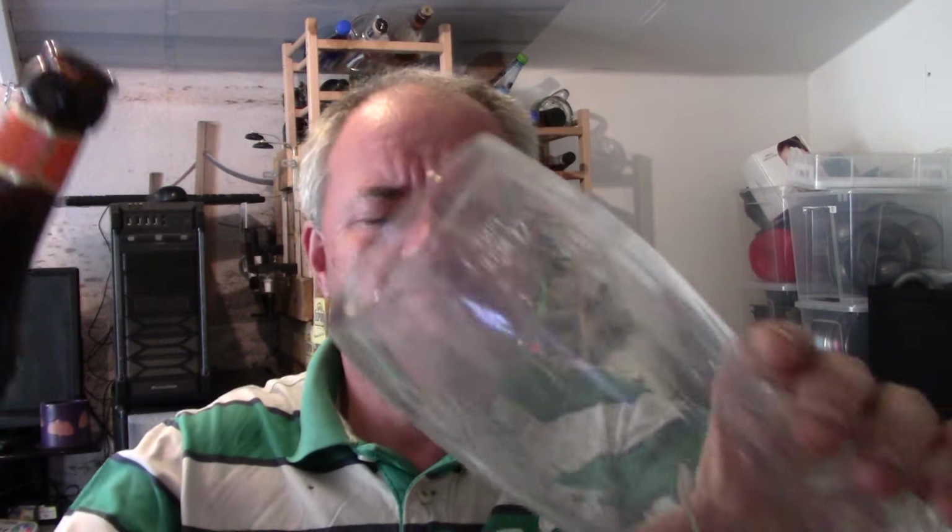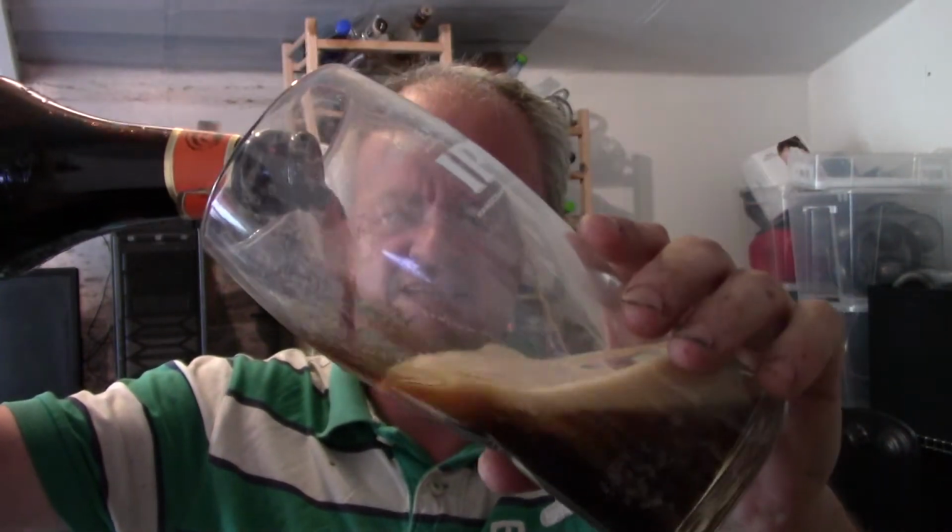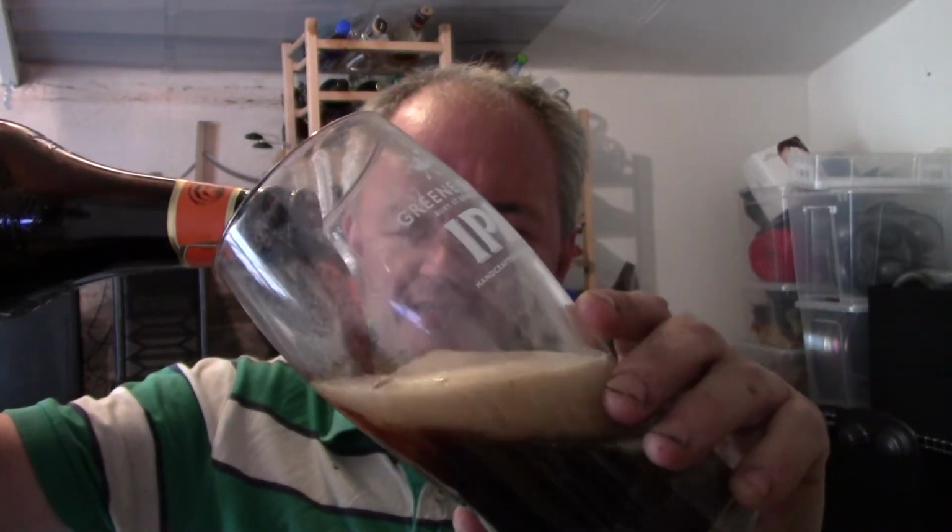So this is only 4.4%, and the glass is dingy, innit? Make sure there's nothing in the bottom. I need to go to the house and restock on clean glasses, do a bit of a swap around.